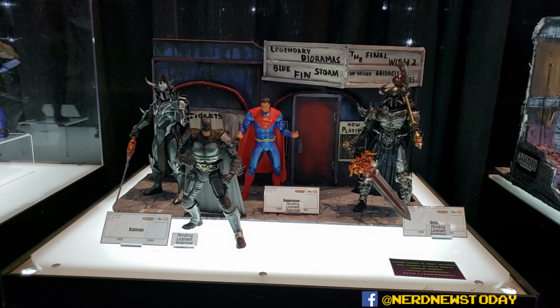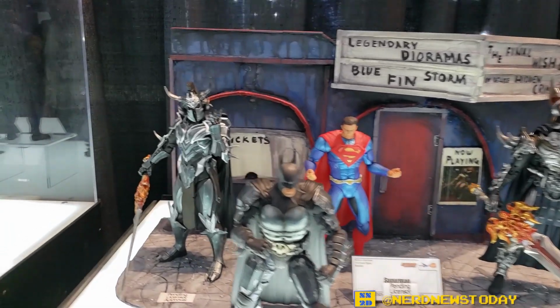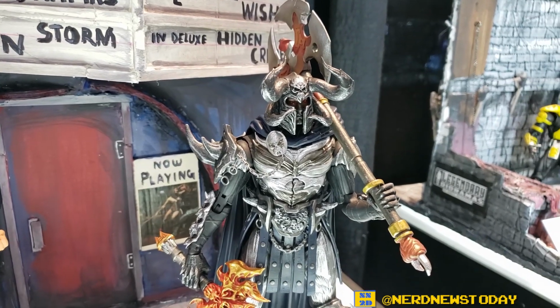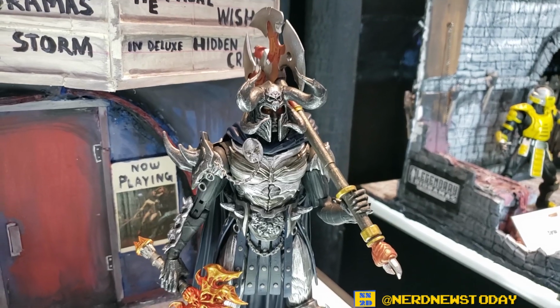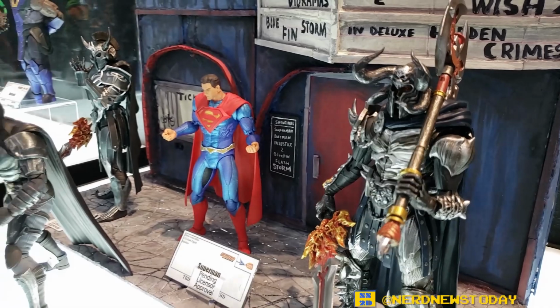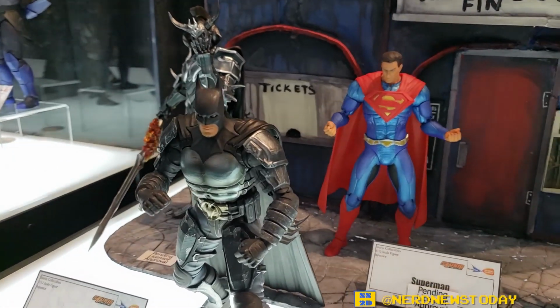We also have some new reveals here. So we have Ares, two versions of Ares. You got one with the super crazy horned armor with skulls and points that could put your eye out in a heartbeat. He looks amazing with that axe and sword. Definitely a monster. Then you also have the Man of Steel himself and Batman, and then a variant version of Ares over here on the left.